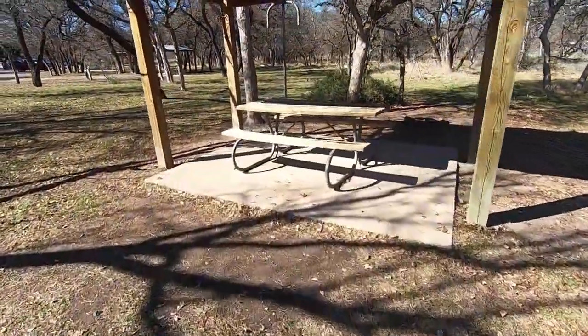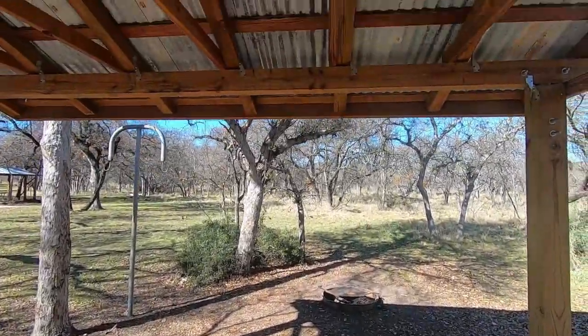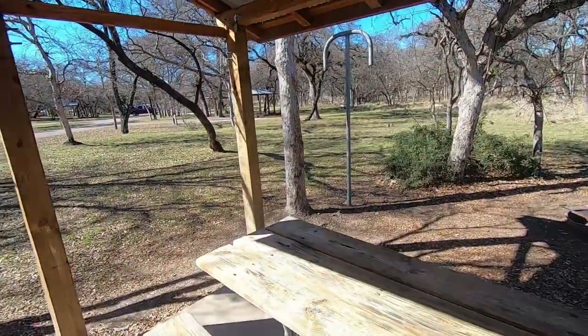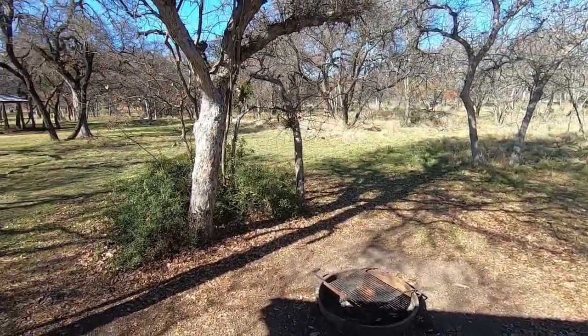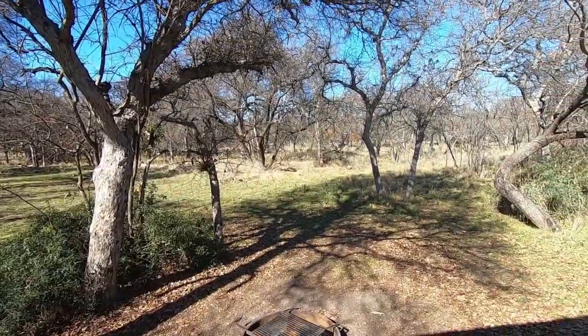Wooden picnic table on a concrete slab and a barn type cover. Keep the rain and the sun off of you. A double lantern hanger and a fire pit. And best of all, look at this front yard. Man!